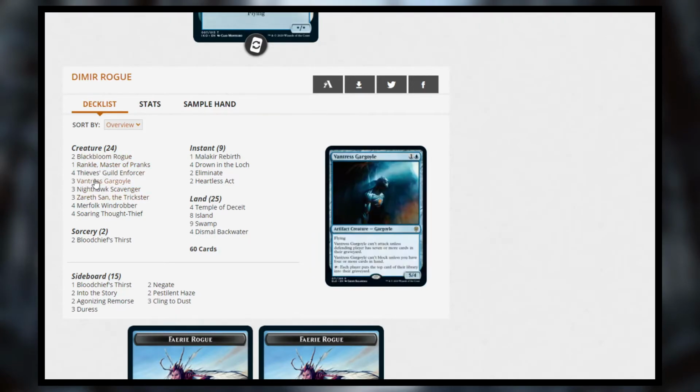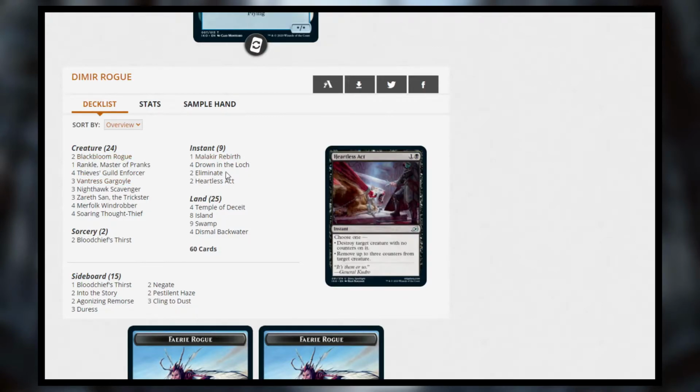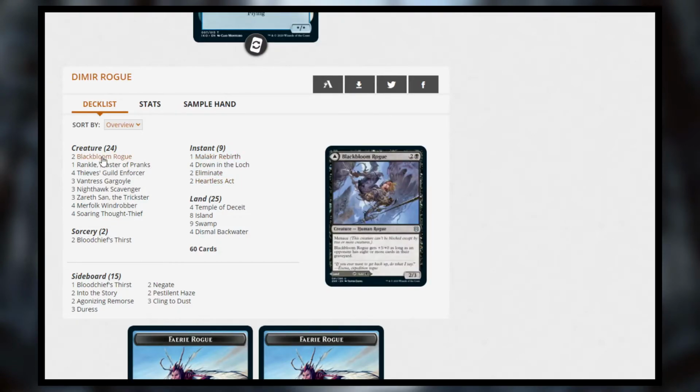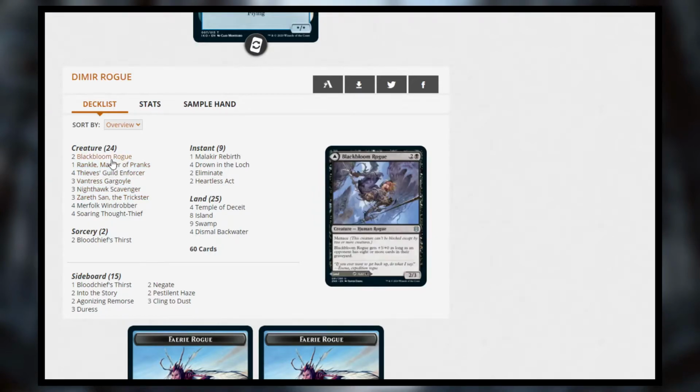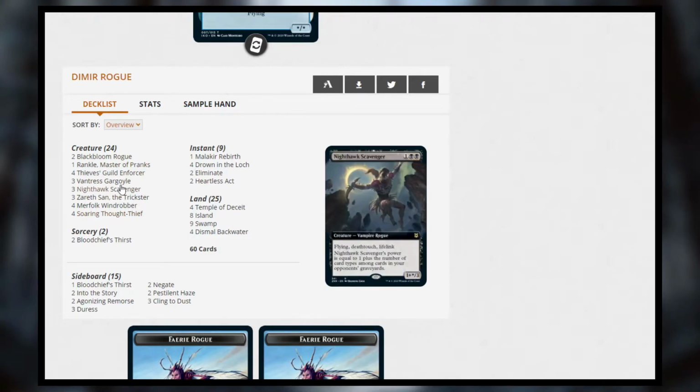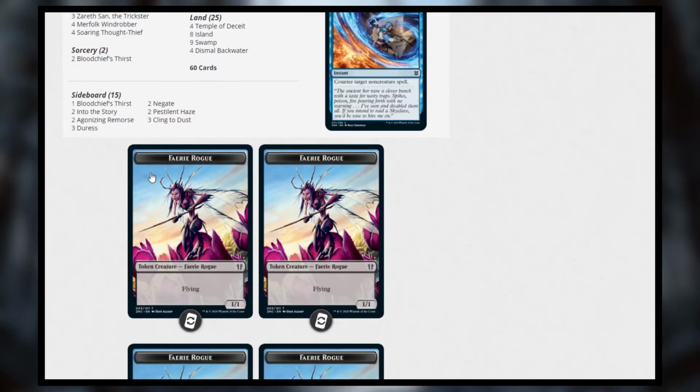Those are little upgrades, but I think Vantress Gargoyle can do a lot of work here. So there are very few things. I might get rid of Malakir Rebirth in exchange for another Heartless Act, but those are really small, replacing an uncommon for another uncommon. They have all of the cards that are really needed, save maybe some Rankles here. The Soaring Thought Thieves, the Thieves Guild Enforcers are really the core of the deck right here.